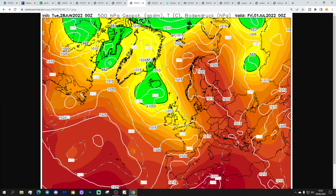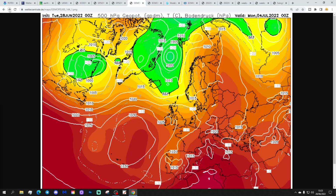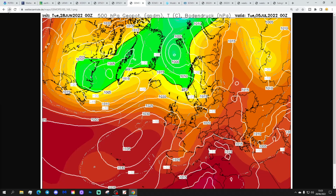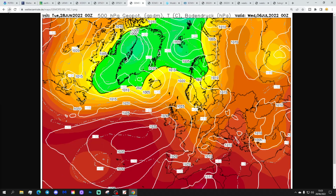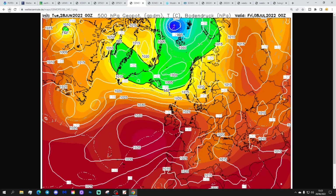Let's have a look at the GEM. Again, we've got low pressure bringing showery and unsettled weather at the end of the week. Over the weekend, it takes a while for the ridge to build in from the Azores high, so the weekend is still a bit showery with the GEM. But next week, actually, the GEM is now also going for this ridge to push up from the Azores high, turning things mainly dry and pleasantly warm with that as well. So the GEM has also come on board and has a nice ridge through next week.